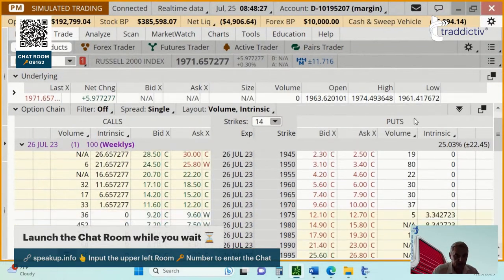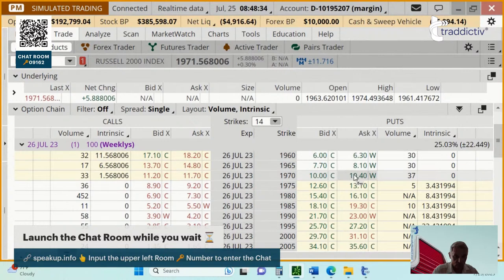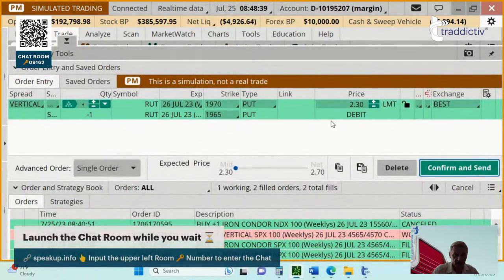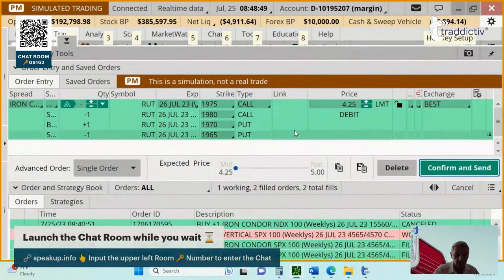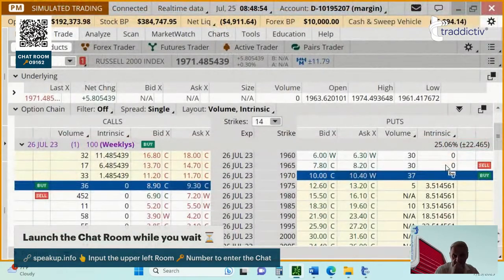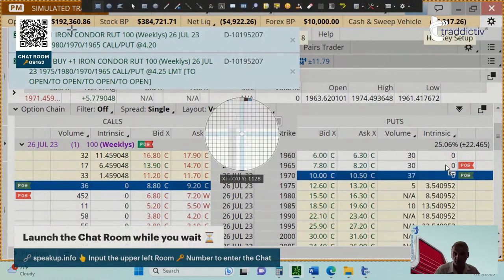Ready? Let me roll it up here so you can better see. Out of the money, buying a vertical, $2.30. $2.20 would be better. On this side, buy vertical, 425, okay, that's not bad. Let's fire it in and see if I get filled. We have about 12 minutes left in the session, so I think I will get filled. Bingo, we got filled.